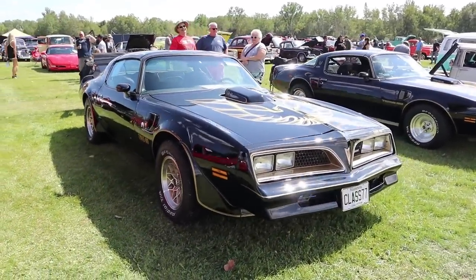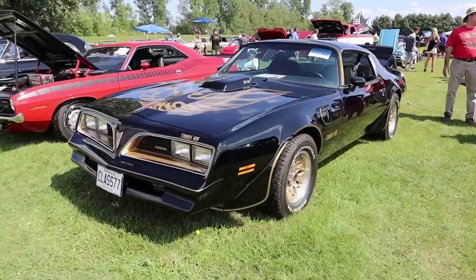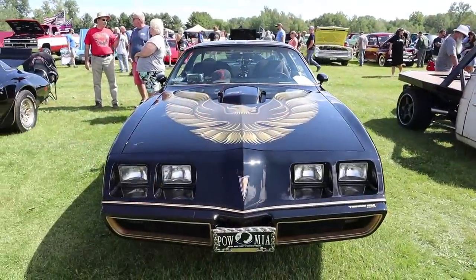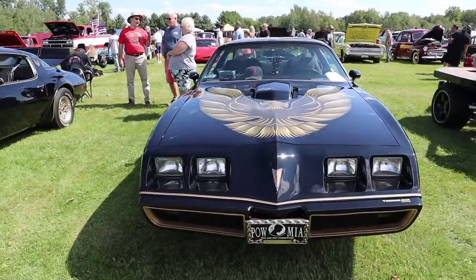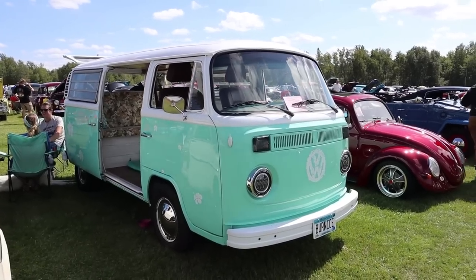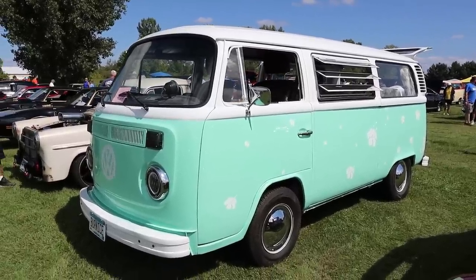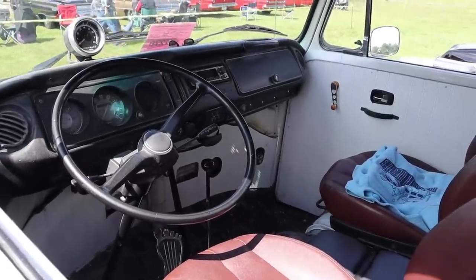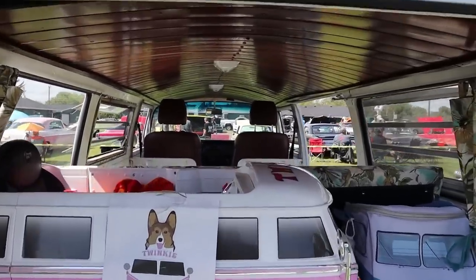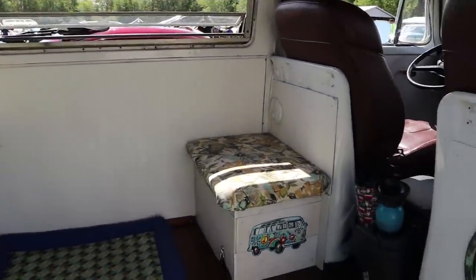Bandit style Trans Am. I think it's a 77. Here's another one. I turn around and look at the next car I see, and there it is. A couple VWs here. This is a 73. Yeah, there we go. This is cool. Yeah, this one right here.